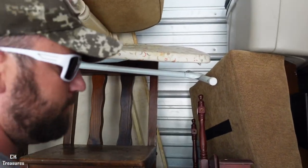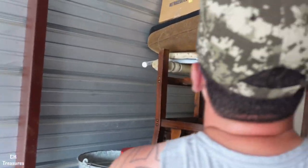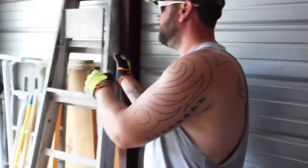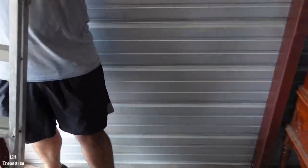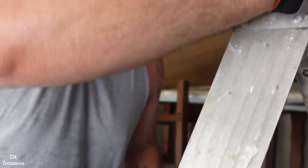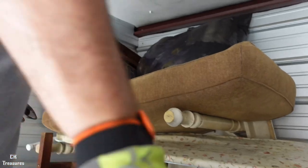You ready for me to pull yours down? Yep. Let me pull mine down first. You gotta work your way over to yours. Watch your spiders. There's spiders everywhere. Please stay strong, little ladder. But it's hotter up there, isn't it? Man, it is so hot.